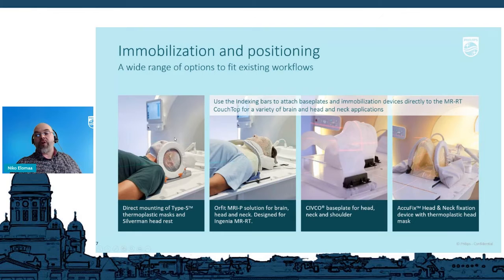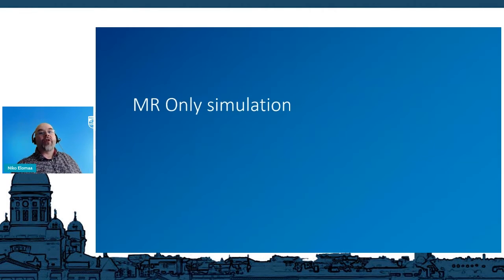So then it's very important that these positioning devices are compatible, and we can use similar devices, or exactly the same devices, that are then used in the linear accelerator in delivering the treatment. So we have experience and existing ways to integrate these third-party products to be part of our own offering too. So that's the hardware-specific leg of our ecosystem thinking.